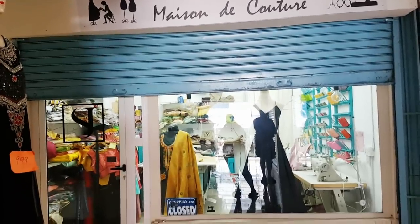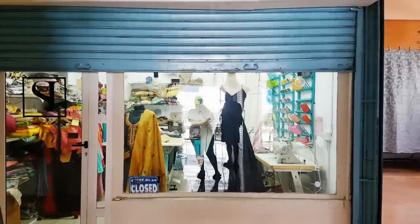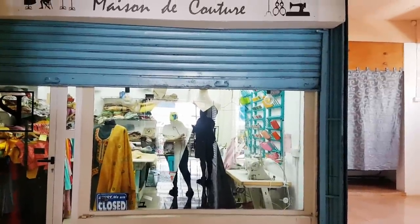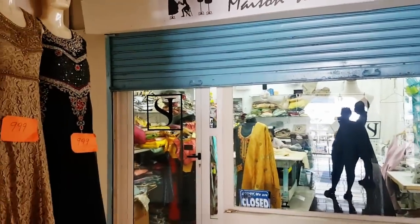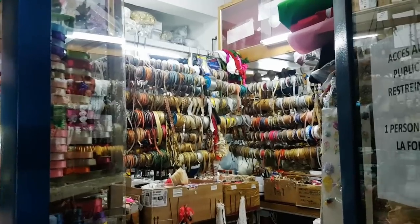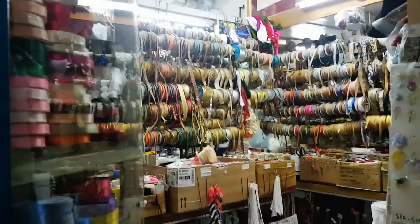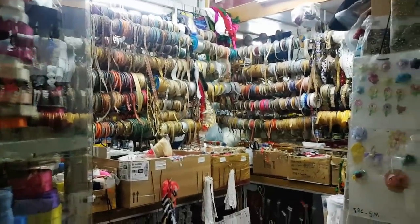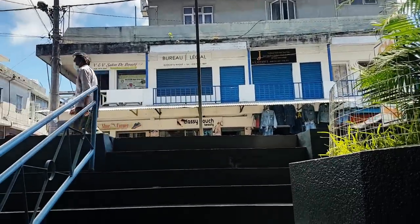There's a lot of tailors in Goodlands, but this one's quite easy to find because it's in an arcade. So if you need any alterations or whatever, you bring it to an actual tailor. If you want custom-made clothing, Goodlands is your spot. So many ribbons and trimmy things. It's gorgeous. Haberdashery heaven.